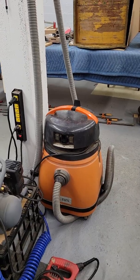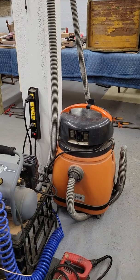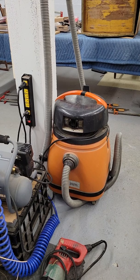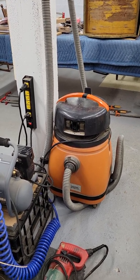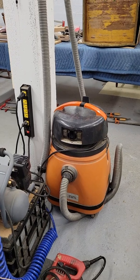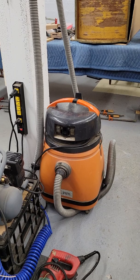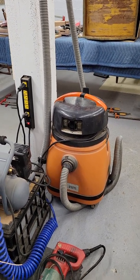Let me show you real quick. I'm going to change the angle. That orange vacuum cleaner is 36 years old. It's made by a company called Fein. It's very well known in the woodworking industry. I saved up long ago, got one, and it works so well. The hose sticks to the wall. When you vacuum the floor with the attachment, you can feel it just pulling against the floor. You've never felt anything like it.